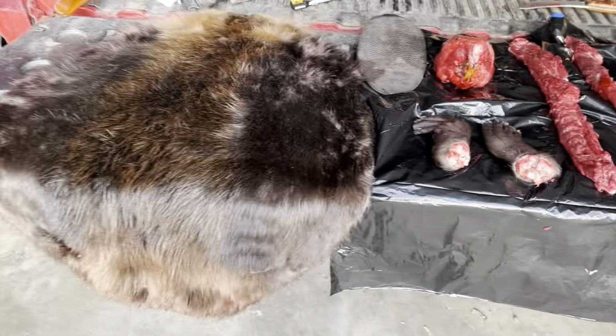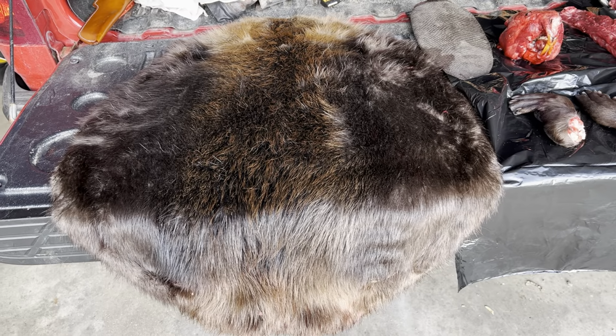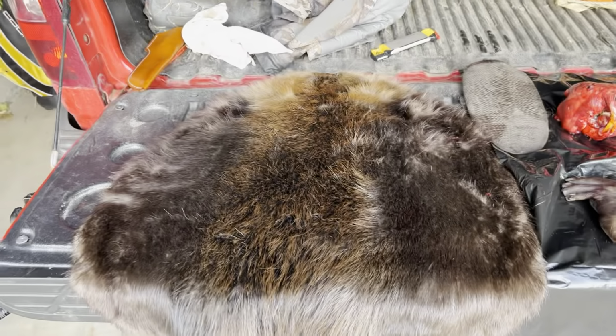Nice head catch here on this beaver. Stay tuned. Okay, guys. Thanks so much for watching. If you've made it this far, you've seen that this was the beaver I caught. You saw Kevin and I set up his property. So big thanks to him for helping out, letting me out there today to get those traps set.